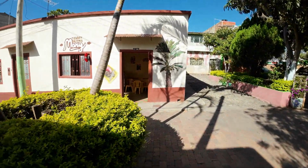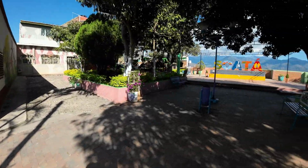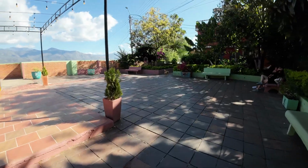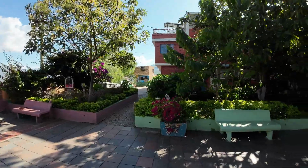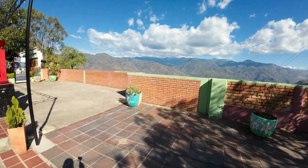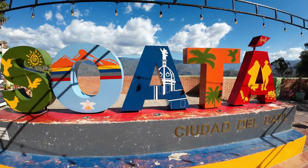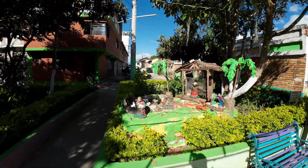Oh yeah, this is actually kind of nice down here. Dosaria Mari. So this is right next to the poor neighborhood that I was just wandering through. Is this kind of trendy little area here. Voila. Nice greenery. And show you the view in a moment. And your Soata sign. It's a nice little park.